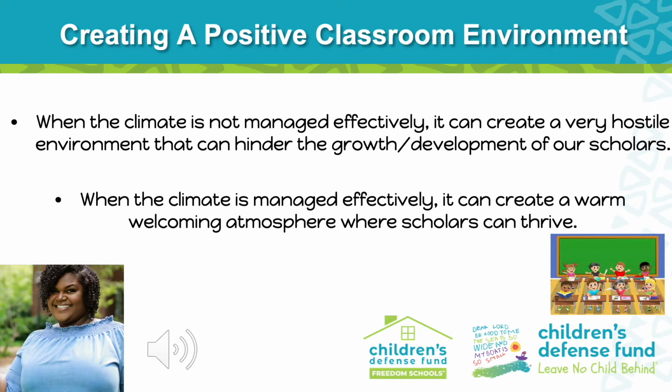Okay. The last step to create a positive classroom climate is to help nurture relationships with scholars. Okay, this is very important as it helps scholars feel a part of the classroom environment. Okay, and it also helps them understand that you really care about them. Okay, this can be done by taking the time to place scholars' names on the outside of our door.